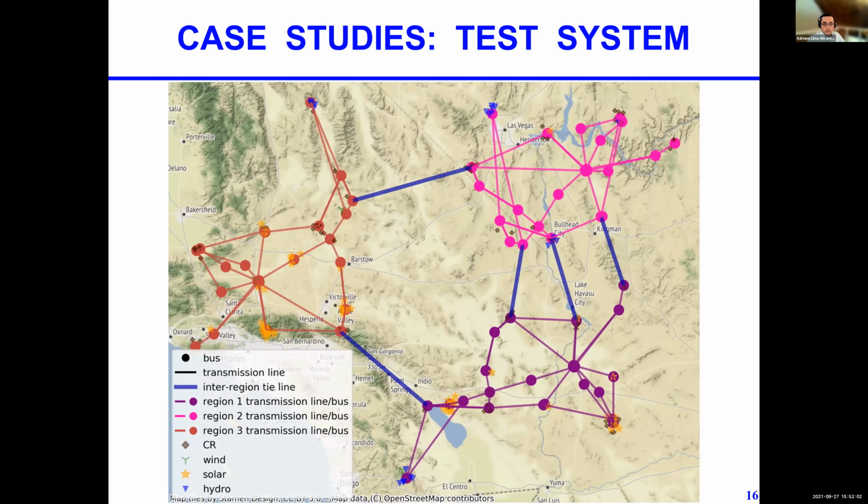And so we ran a few case studies with this test system. This was a test system developed by Agrawal, and they have taken solar and wind data from actual geographic locations, and the line parameters were based on real systems, and they're trying to fit this into a real terrain in the US. But so this is a fictitious grid that tries to be realistic, and it is based on the IEEE reliability test system with some modifications.